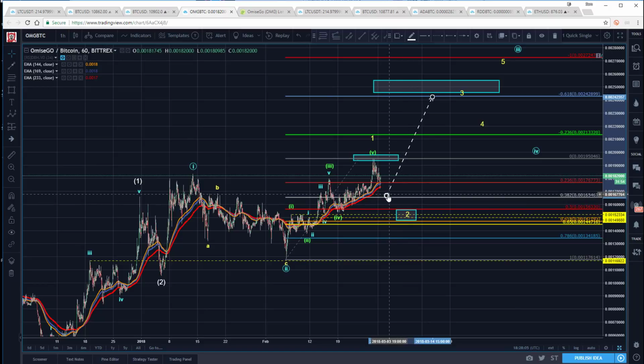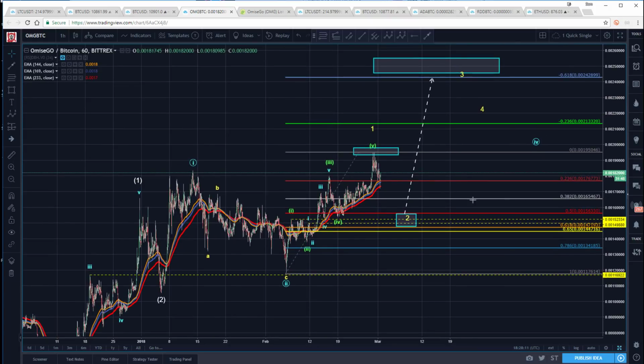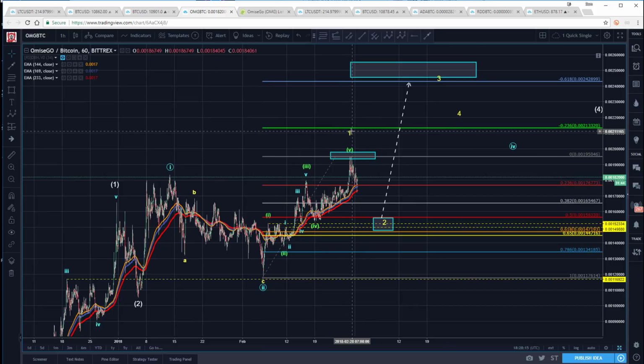Okay, so I got a shallow 2. So you miss that one. You don't take it, but you play the odds. That's all you can do. You've got to say, okay, odds are it's down here. There's my next trade. So I've potentially got this gorgeous roadmap setting up.